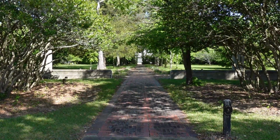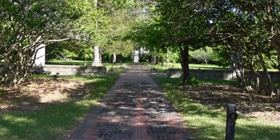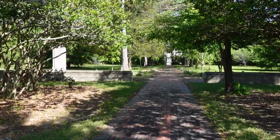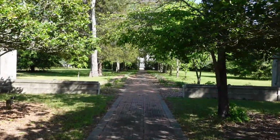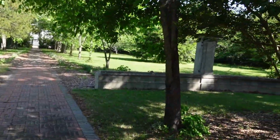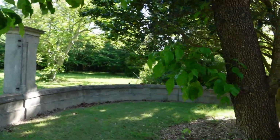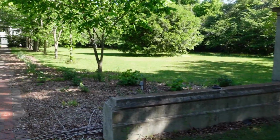At 411 West Main, the J.L. Powers home was built around 1906. There used to be an iron fence across the front, but it appears to have been cut down.